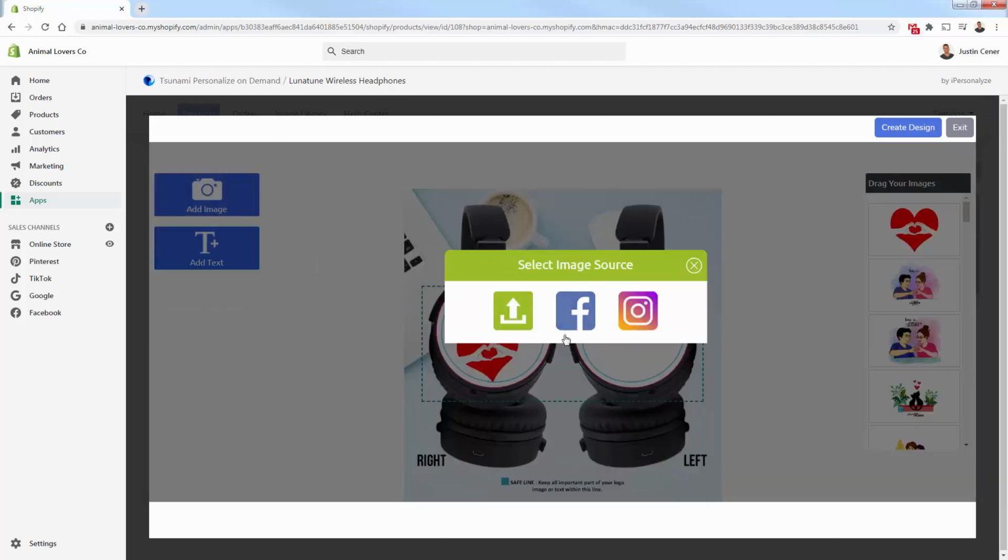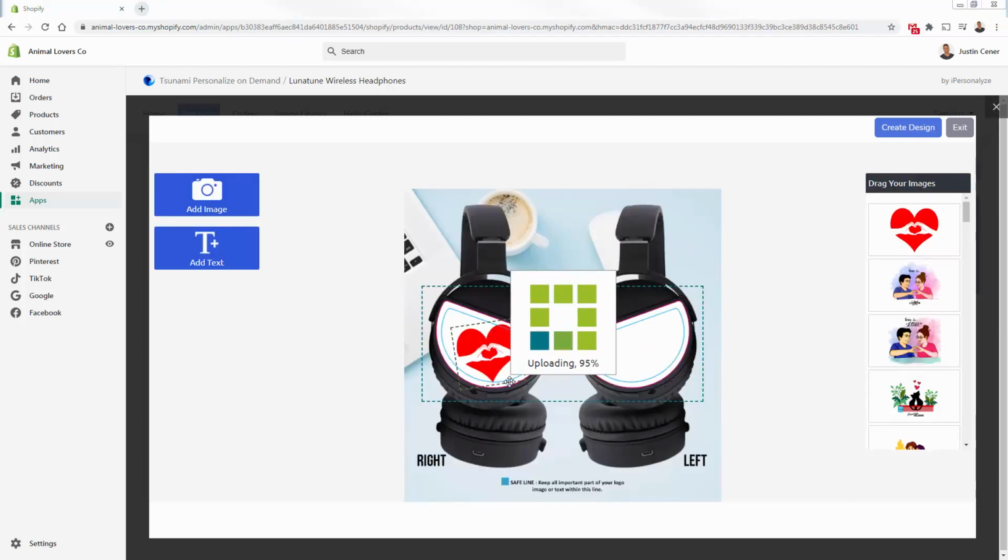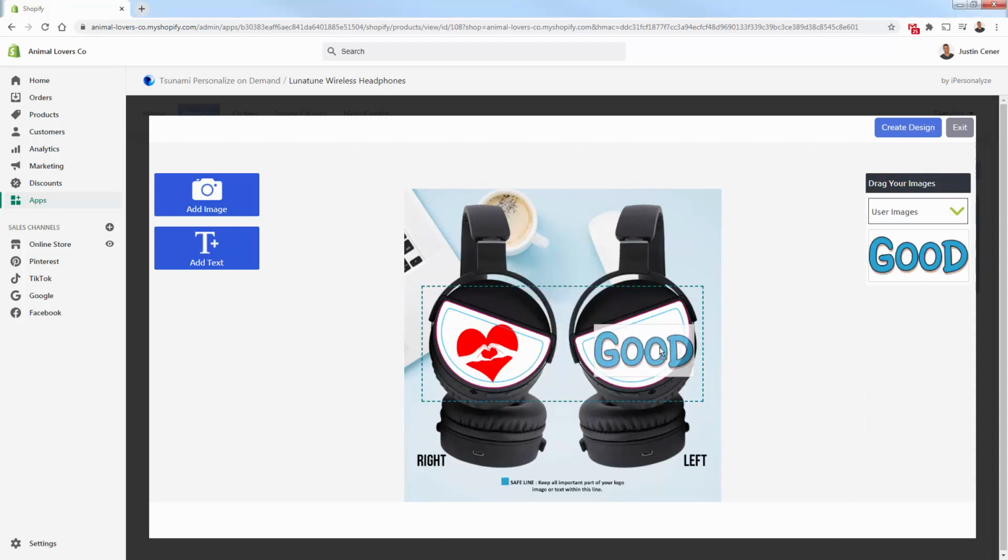Come over here. We could upload it from Facebook or Instagram, or just upload from our PC. So I'm uploading an image. It's going to get placed over here. We could then add it into our design, just like this. Of course, we could reduce the size so it fits. We can move it around a little bit.